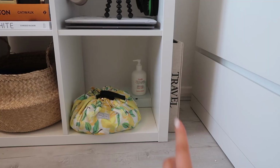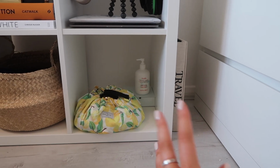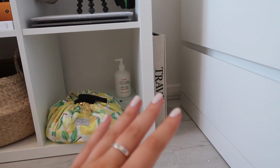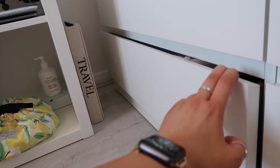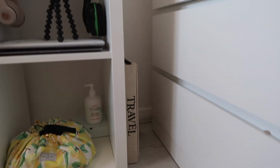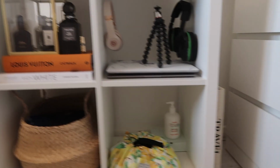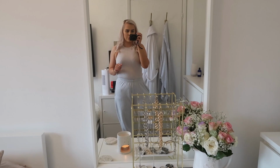You guys can see this travel photo album that I bought from HomeSense, but it doesn't fit in any of these, which I was a bit gutted about. So for now, its little home is just there. I can still open all my drawers just fine in case anyone was wondering. But yeah, that's just gonna stay there probably until I move eventually, I guess. So that's what you have down here as soon as you come in.